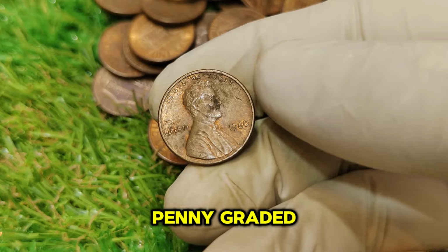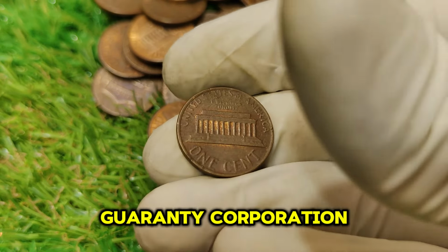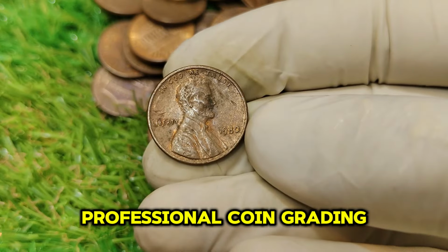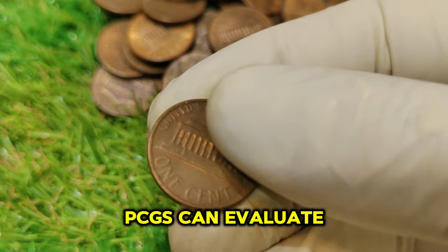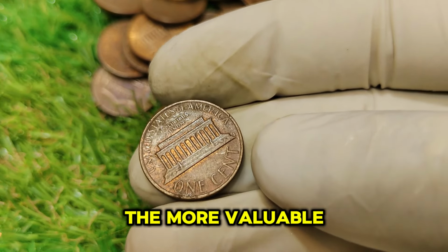Next, you'll want to get your penny graded. Professional grading services like the Numismatic Guarantee Corporation, NGC, or the Professional Coin Grading Service, PCGS, can evaluate the coin's condition and authenticity. The higher the grade, the more valuable your coin will be.